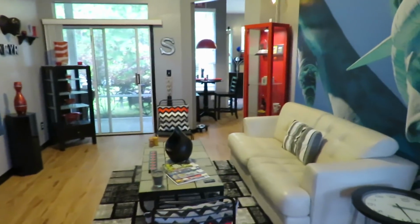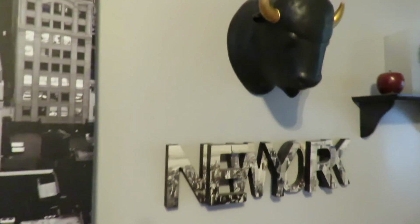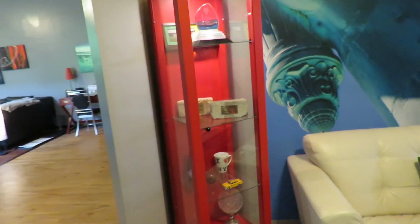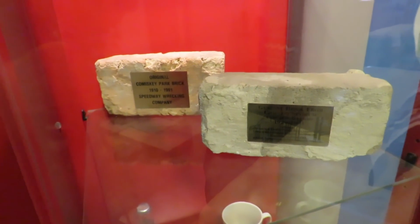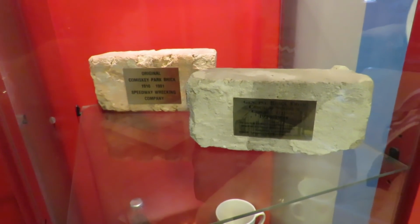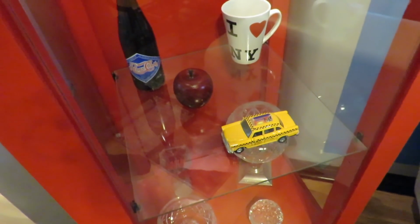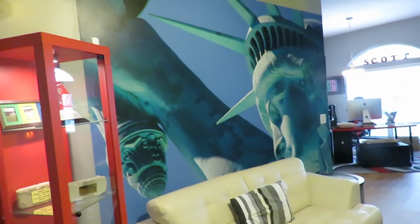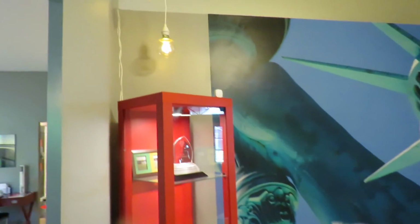So as you come in here, and just to prove that it's not all New York, even though it looks pretty much New York, if you see this, you got Buffalo, New York, get it? Buffalo, New York. And as you come over here, this shows that there's a little taste of Chicago in the New York room. Those bricks, one is from the old Comiskey Park, and the other one is from the old Chicago Stadium. So the New York room, even though it has New York items, like a Big Apple there, and a taxi cab, and a cup, and all that, and of course the big wall that features the Statue of Liberty, does have a little taste of Chicago.